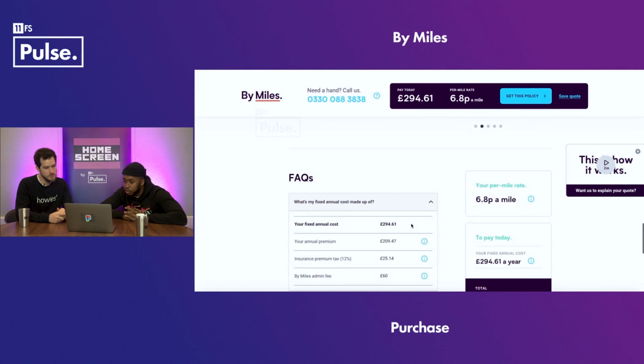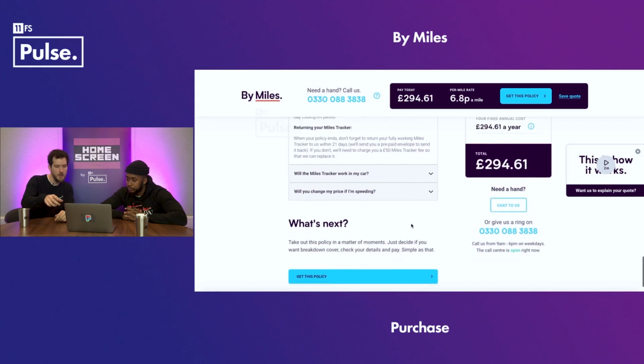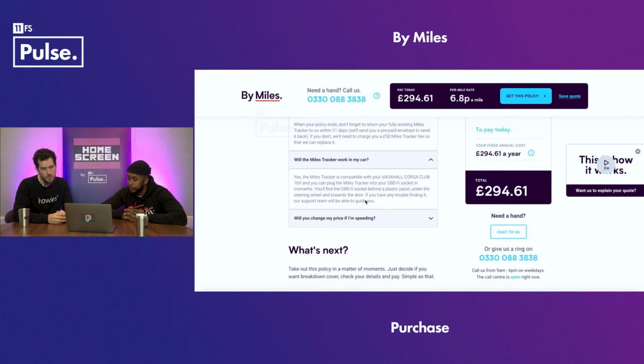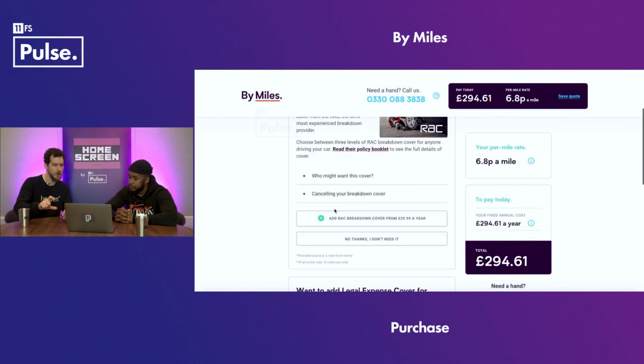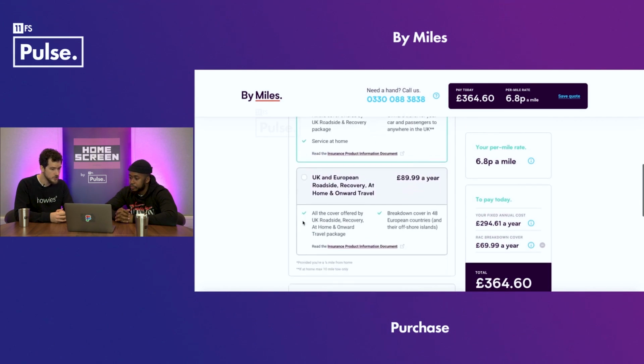So what we're seeing here is, I guess, your policy overview. Yep. So I think you've missed the top of it, but basically this is all about the miles tracker, the bit that we're expanding there. So that's just reassuring you it is compatible in your car, where you can find it. You saw the video on the right hand side there. This is just where you add any additional extras.